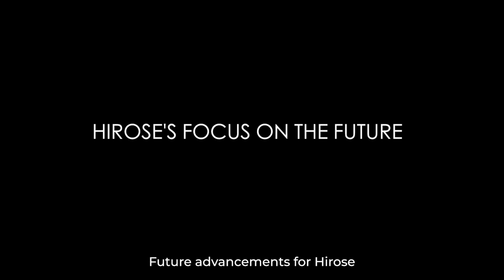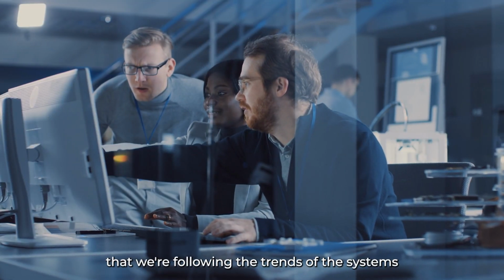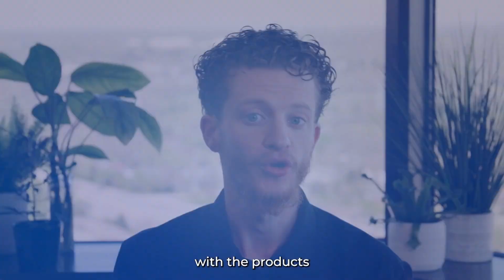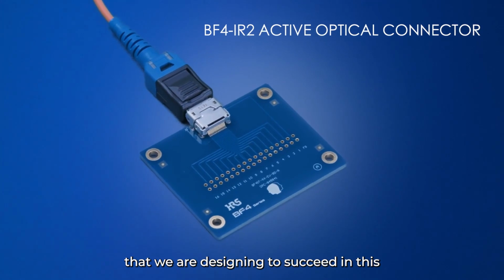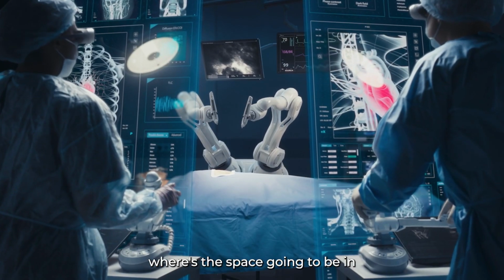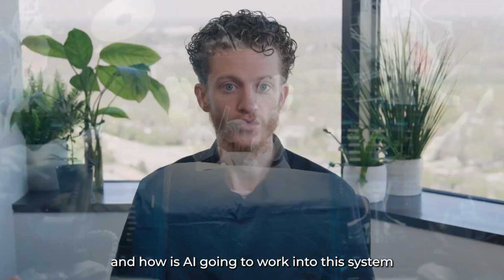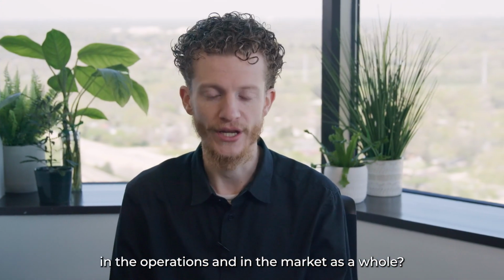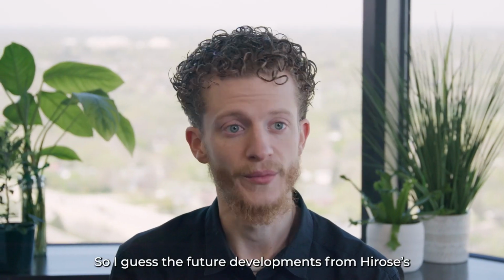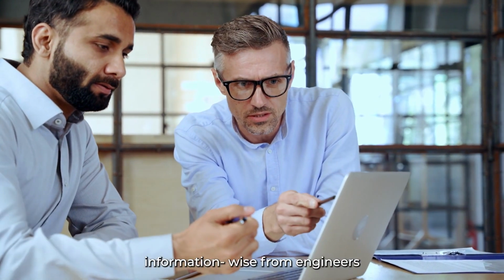Future advancements for Hirose in this surgical robotics space again have to do with how we partner with engineers. We want to make sure that we're following the trends of the systems and matching those trends with the products that we are designing to succeed in this application. Because where's the space going to be in 10 years, 15 years? How's AI going to play a role in this? And how's AI going to work into this system and the operations and the market as a whole? So I guess the future developments from Hirose's side are really just going to come about with what we receive information-wise from engineers and learning about what they need.